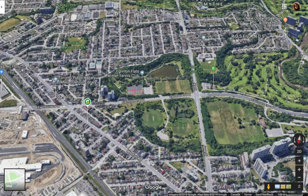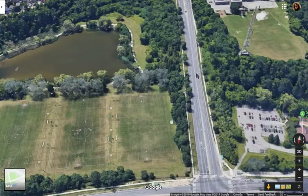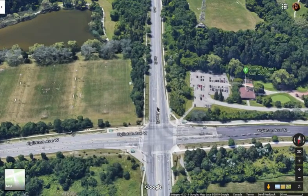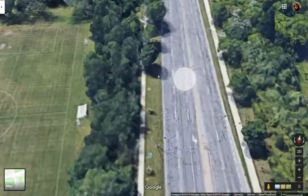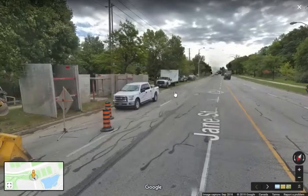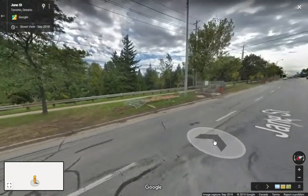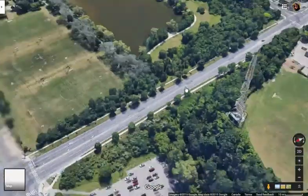They just get to use this nice gradual slope, and there's not even enough of them to fill up the road anytime, day or night, on any of these roads. But they're using them so fast that even though there's tons of extra space, you can't bike on them. And of course, we don't have room for a multi-use trail on either side of Jane. Oh no. Anyway, I'll complain about Eglinton Flats in other videos.